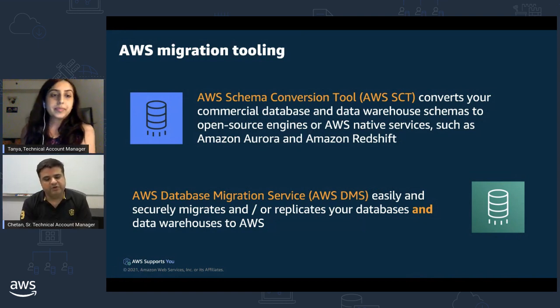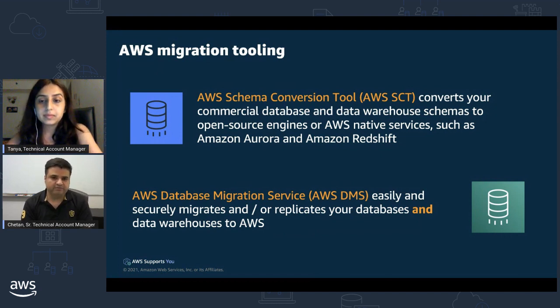So in this section, we'll talk about the two key toolings that we use for database migration. One is the Schema Conversion Tool. The other one is the Database Migration Service. Suppose you are trying to move your databases from different DB engines, say from Oracle to Amazon Aurora, maybe Amazon Aurora PostgreSQL, and you want to move your existing schema from Oracle to Amazon Aurora, something which is compatible with the target one.